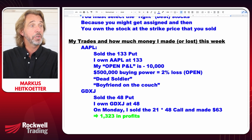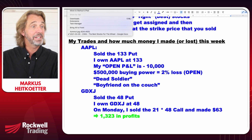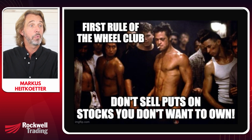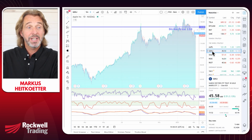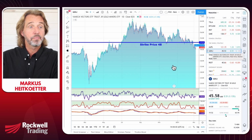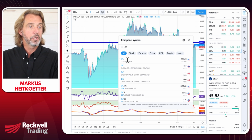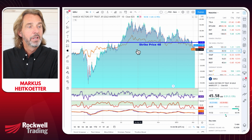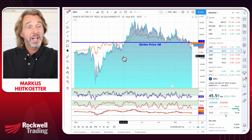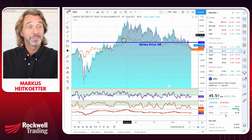So let's talk about GDXJ. What the heck is GDXJ and why do I like this? So GDXJ is an index of the gold miners. And GDXJ is highly correlated to gold. So let me just add here gold as a comparison. And we're looking at the gold futures. So I can add it here as a comparison symbol. You see that actually as gold goes up, so does the index of the gold miners. As gold goes down, so does the index of the gold miners.